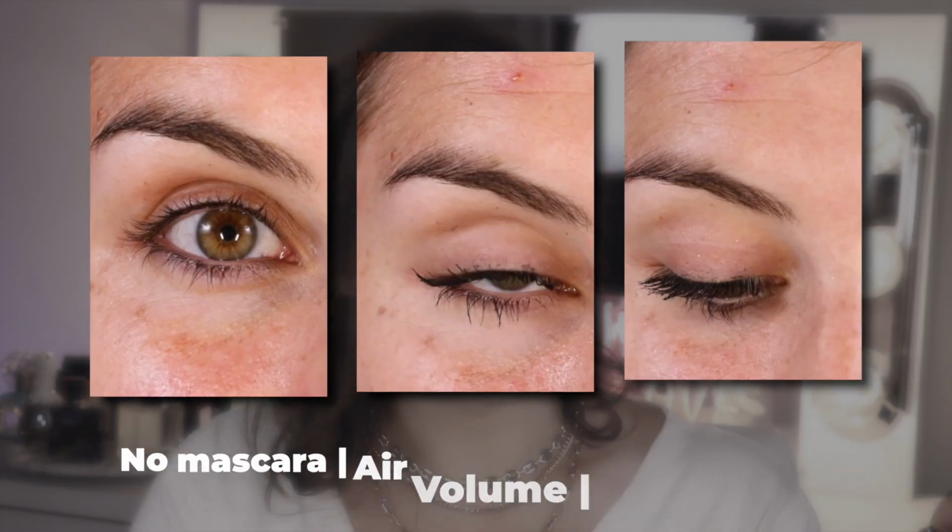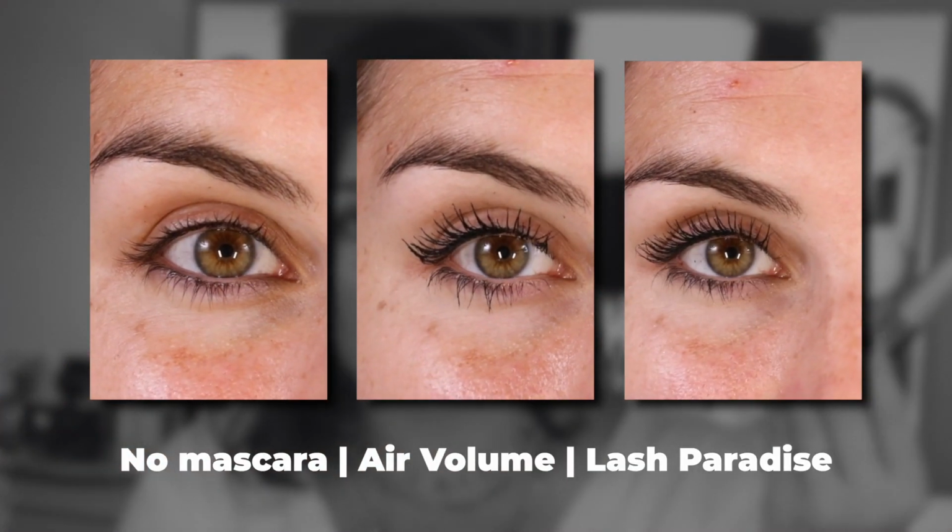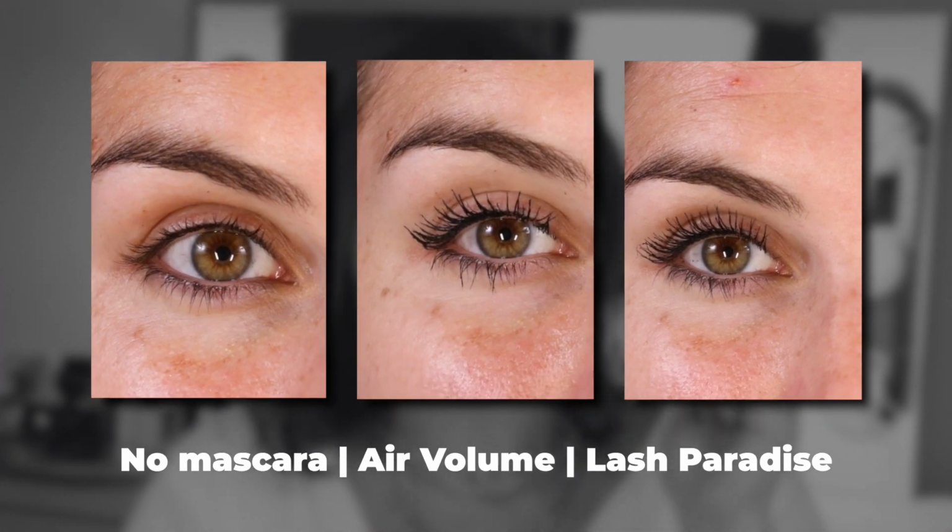And yet, here we are, another drugstore mascara from L'Oreal, and I have to say, I think I like it better than the Lash Paradise. The Lash Paradise is still amazing. What I find the main differences between the two are, if you are a Lash Paradise fan like me, because I know there are a lot of us out there, Lash Paradise is amazing at lengthening and really keeping the lashes separated and lengthened in that way.